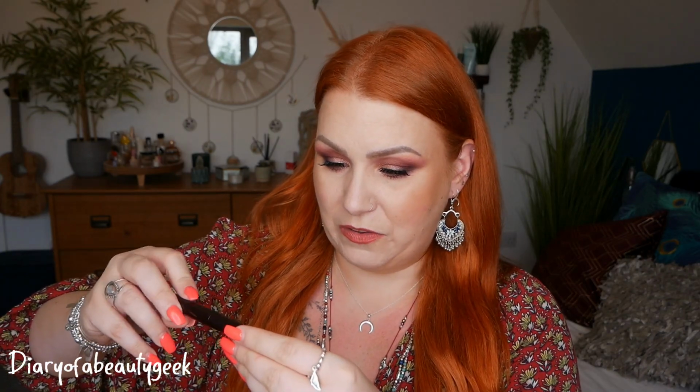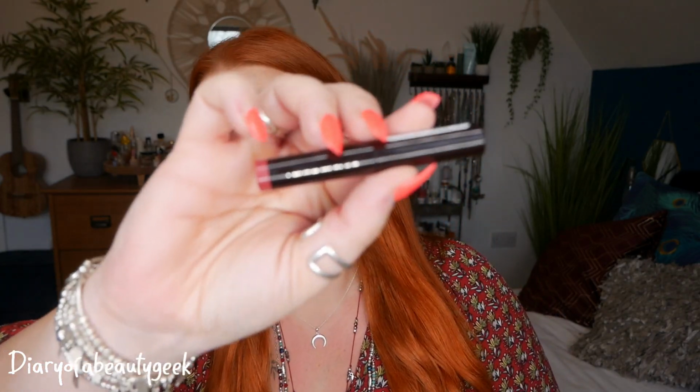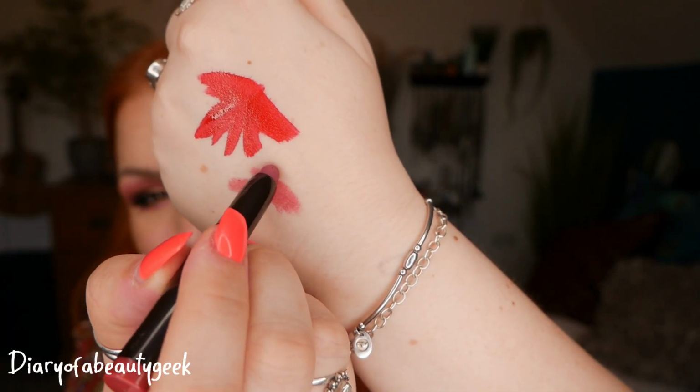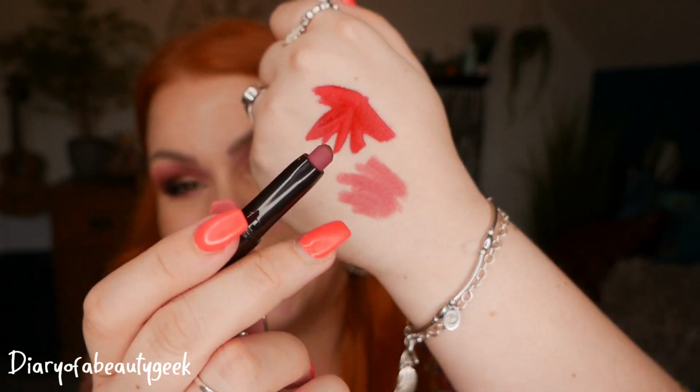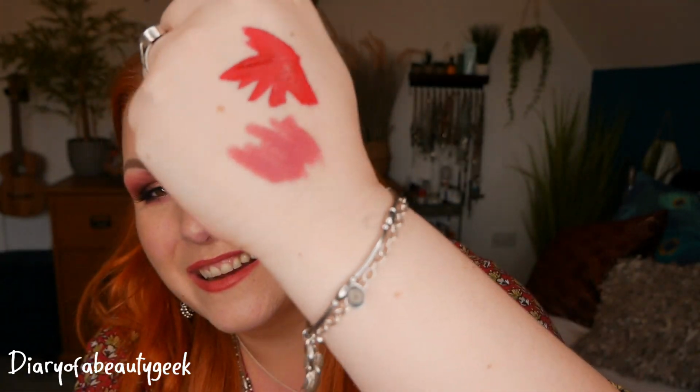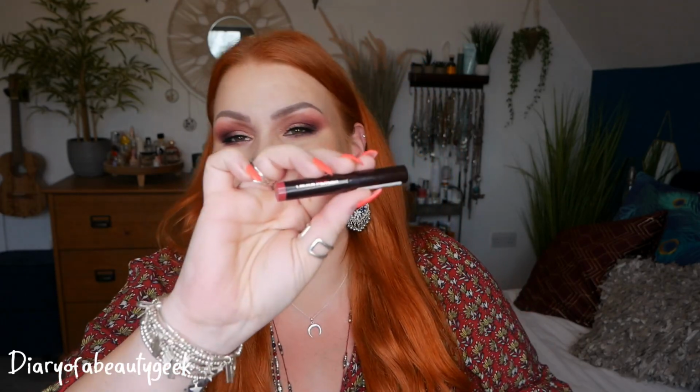Then I went for another lipstick, but this is a lipstick crayon by Laura Mercier, and this is in shade Fresh. Now I've got a feeling I've already got this one. I'm going to have a proper look, but I just love her lipsticks, so I had to get it. I love lipstick crayons, super easy to use, really handy, like lip liner and lipstick in one. I do really like it, and that shade is nice, but I do think I've already got one. Doesn't matter. It was worth a risk, just in case.